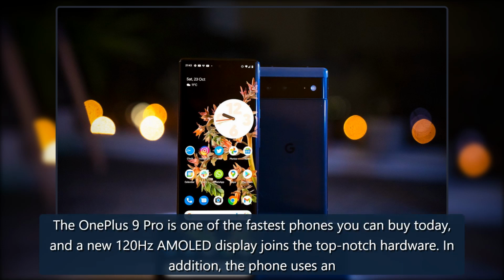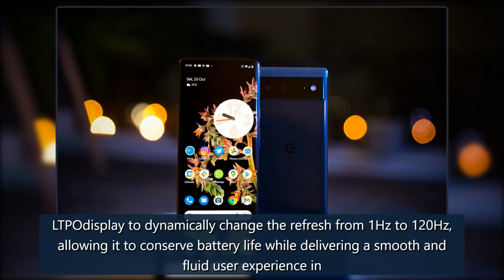The OnePlus 9 Pro is one of the fastest phones you can buy today, and a new 120Hz AMOLED display joins the top-notch hardware. In addition, the phone uses an LTPO display to dynamically change the refresh rate from 1Hz to 120Hz, allowing it to conserve battery life while delivering a smooth and fluid user experience in daily use.